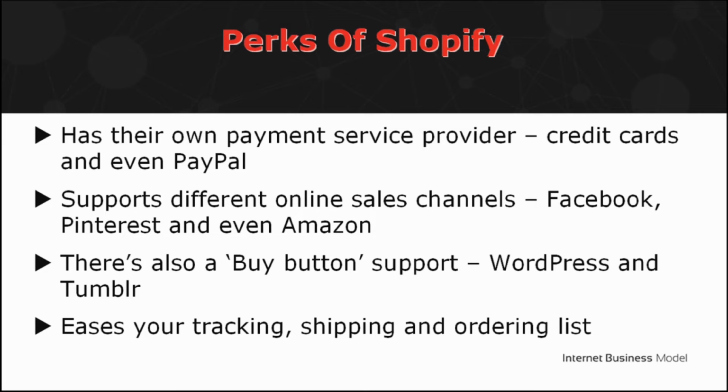Shopify has their own payment provider. It accepts credit cards and even PayPal payments. The flexibility in accepting different payment methods will make it easier for your customers during checkout.